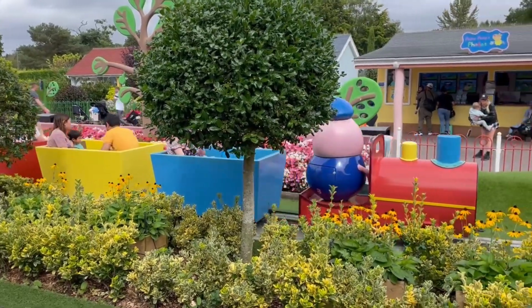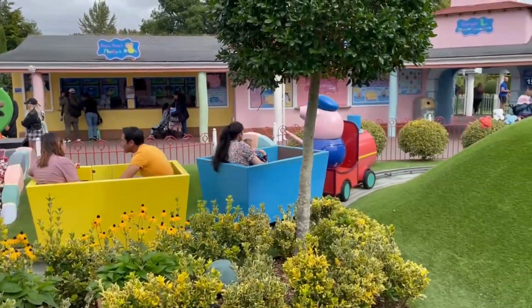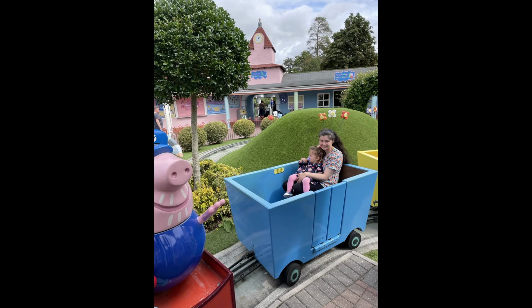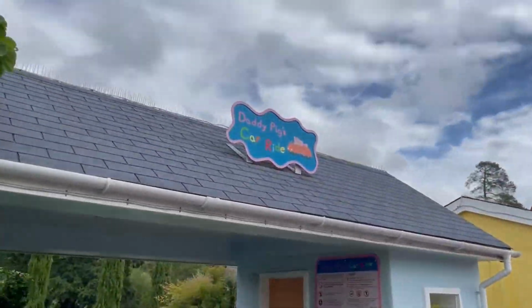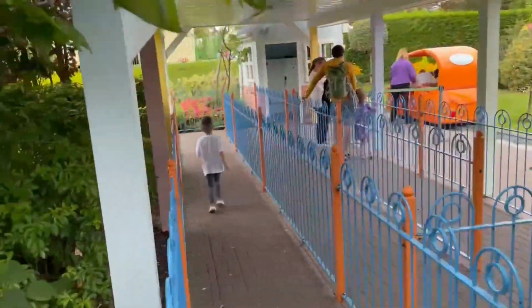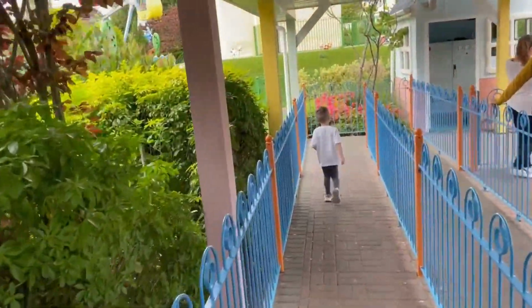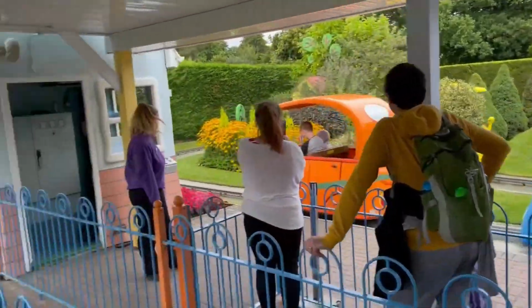Here's Mummy and Emma. There they are. Woo! Hello! I was going to take Edison on that train ride, but he said he didn't want to go on it. And then when we were waiting for Mummy at the exit, as she was coming off, he started crying, saying that he did want to go on it. But managed to talk him out of it. And we're going to go on Daddy Pig's car ride instead.